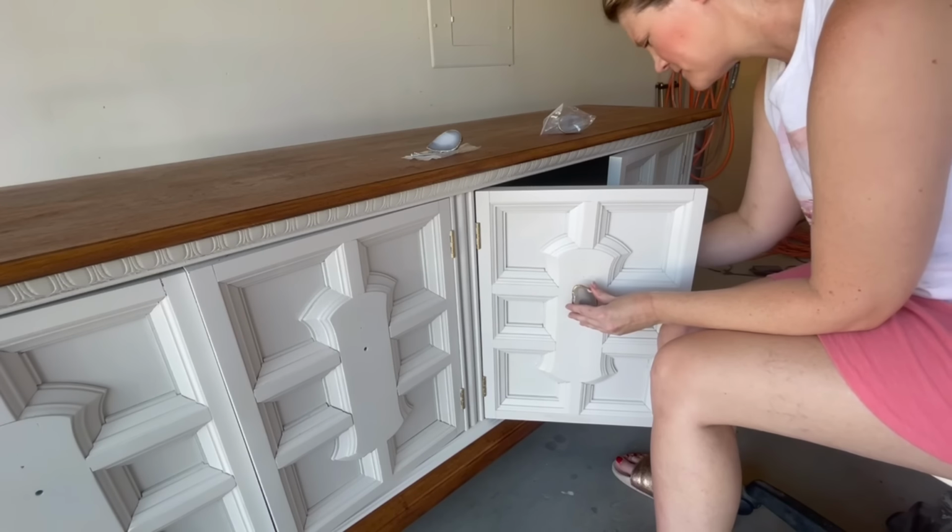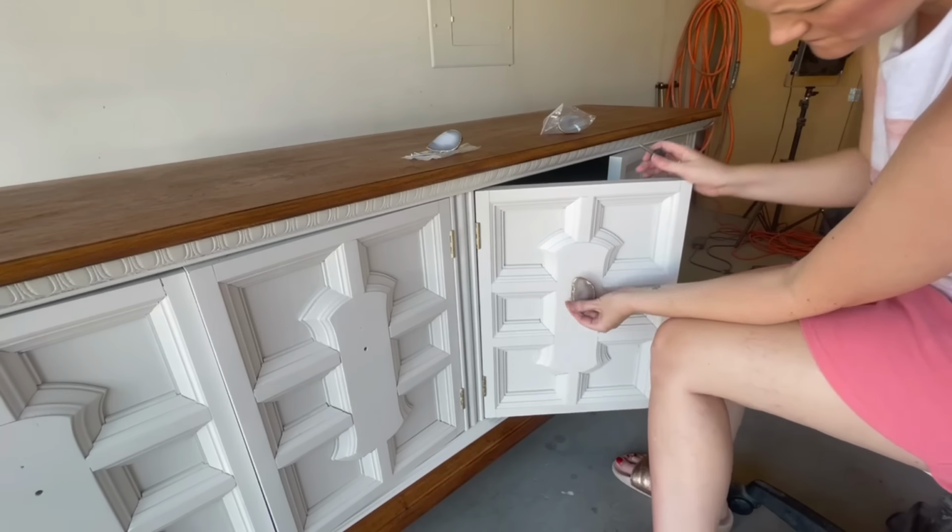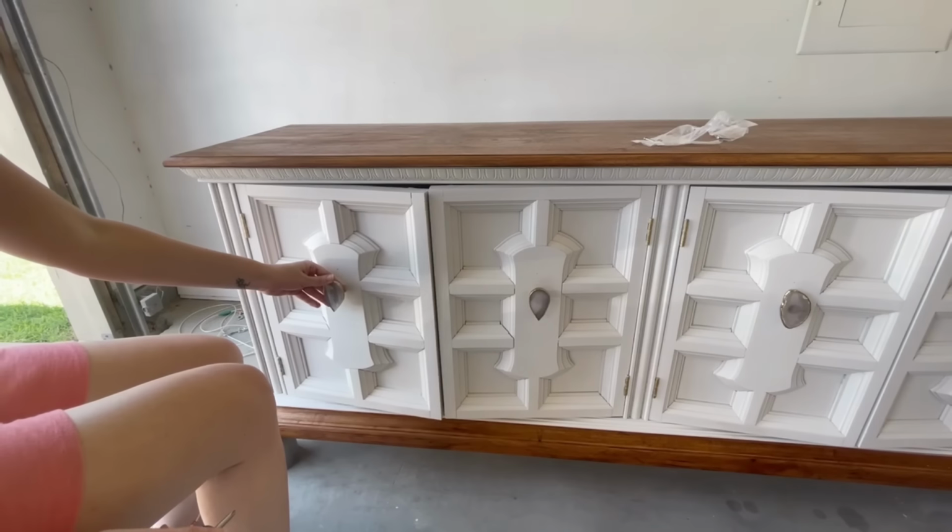Now that my poly's dried overnight, I'm attaching my beautiful geode handles that I found off of Amazon for the perfect finishing touch.